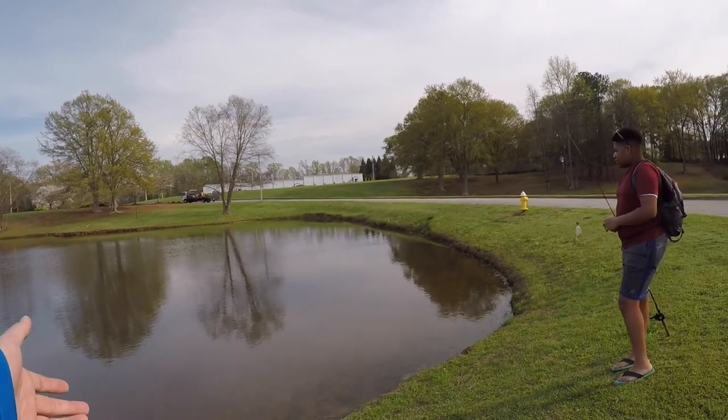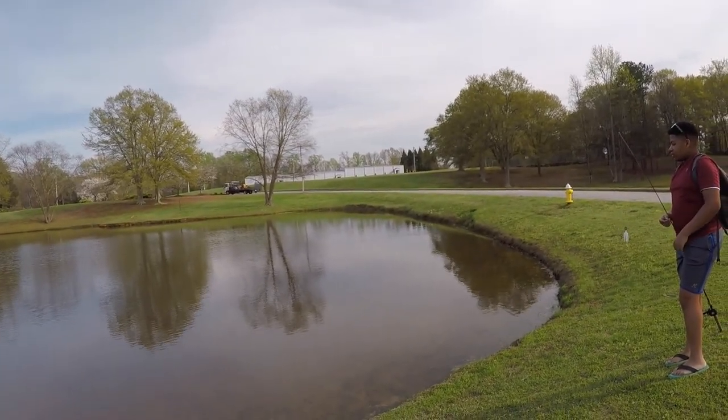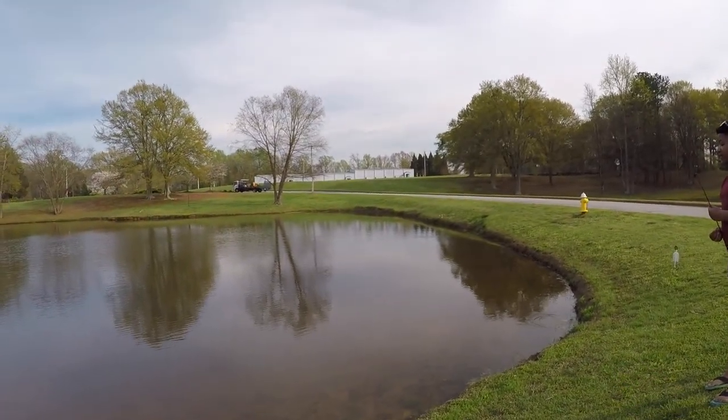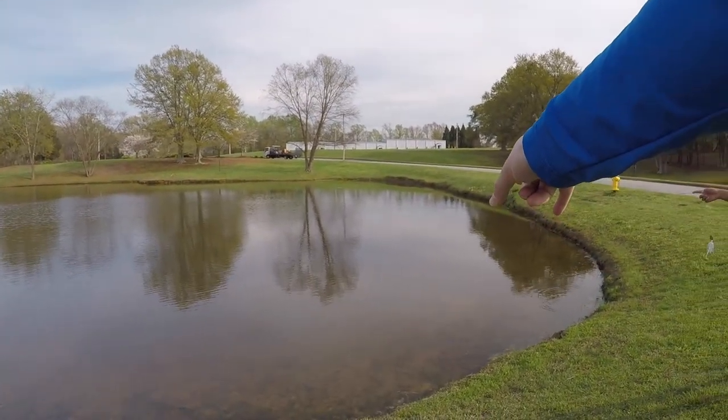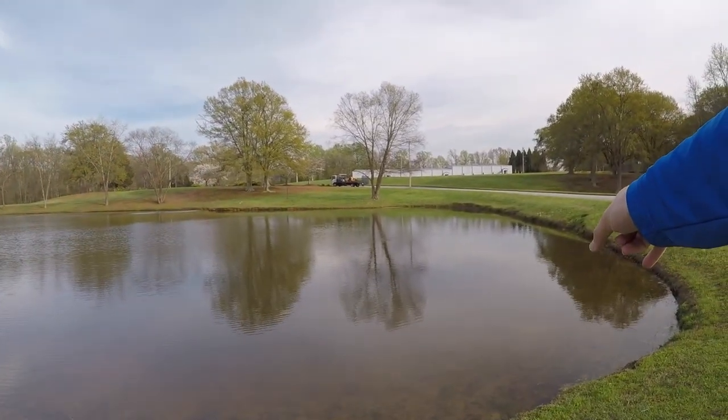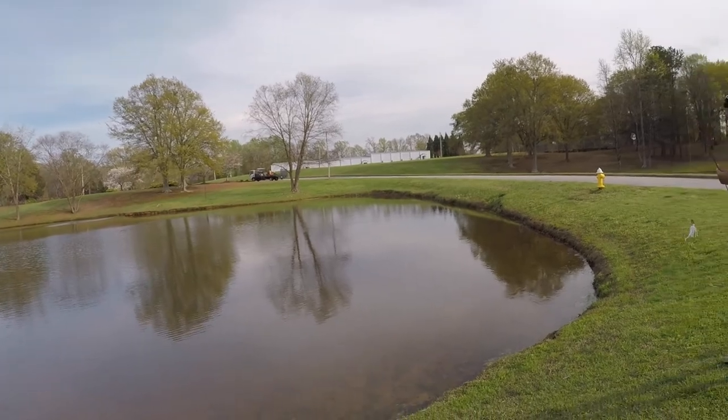I'm gonna throw an underspin out here with a little paddle tail swim bait, see if maybe he'll hit. Yeah, they're all over the place out here. They're finally starting to push up. Oh, yo, this thing just darted from there to there after something. That's crazy. I gotta get in here.